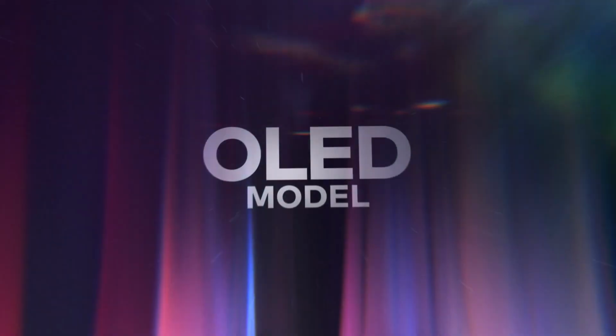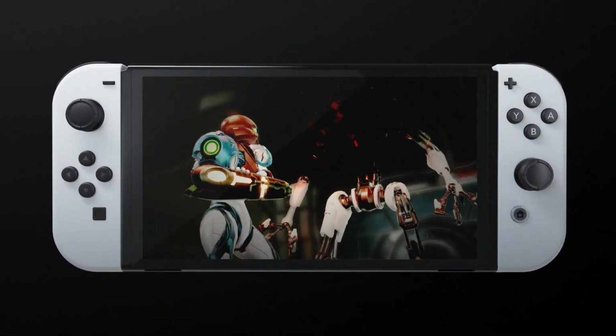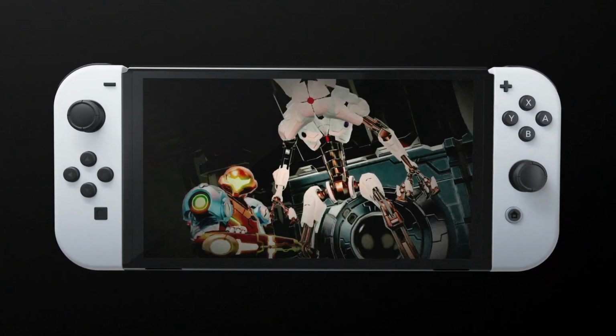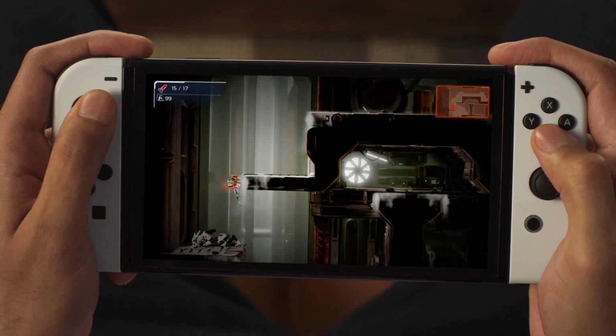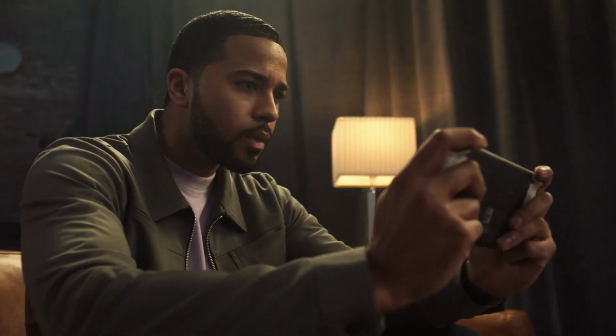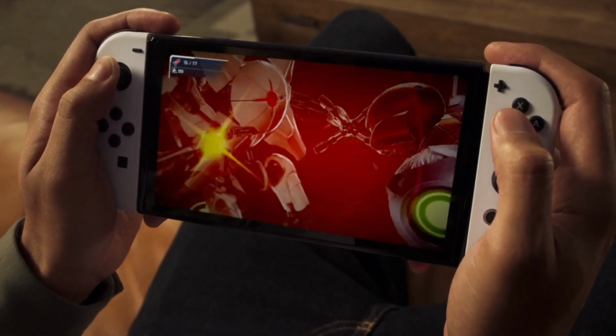The Switch OLED's most striking and obvious feature is fittingly its screen. It's OLED now. That means deeper blacks, which means better contrast and overall more accurate colors. That is part of what everyone was hoping for, the most prominent rumor, because as far as we can tell, this is still a 720p OLED screen.